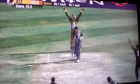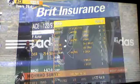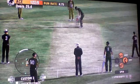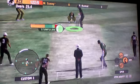Now, I think the special. Oh, well pulled! He's on a hat trick! He is on a hat trick with one wicket left! Can he get him? Only ball special ball. Well, can he get the hat trick? Will he get the hat trick?